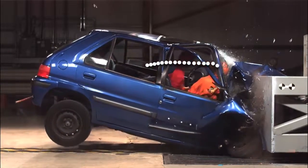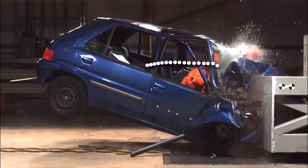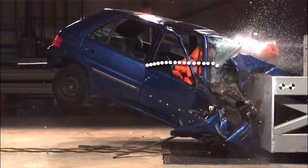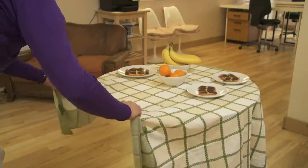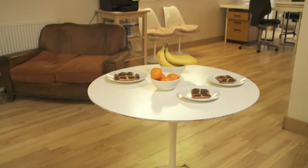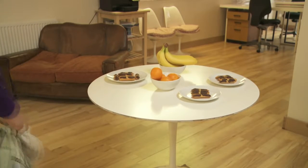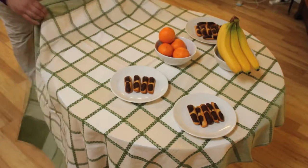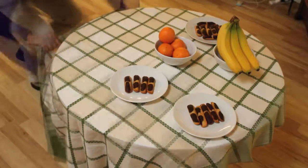This resistance to a change in motion is called inertia, and it applies even when the velocity is zero. It's this property that enables people to do things like this. The china on the table stays pretty much at rest even when the tablecloth's pulled from under it. That's because there's not enough sideways frictional force to overcome the china's inertia and get it to move.